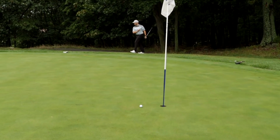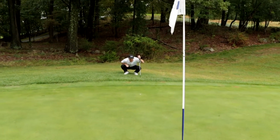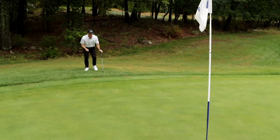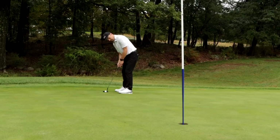Great touch. Thank you. That's good. You gave me one. I'll give you one. All right, Frank's faced with the pressure putt. Said he was gonna make a par. Let's see if he could put his money where his mouth is here. After all that. And push this hole.